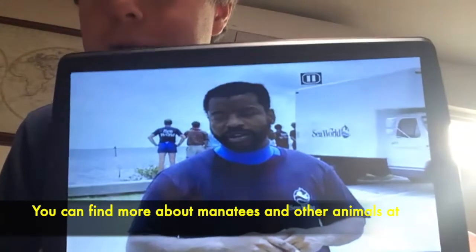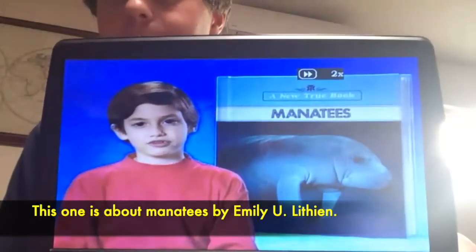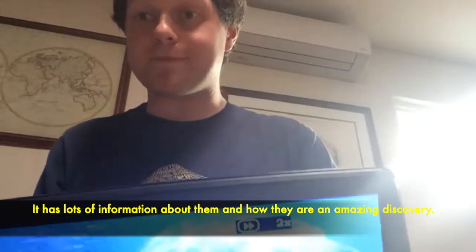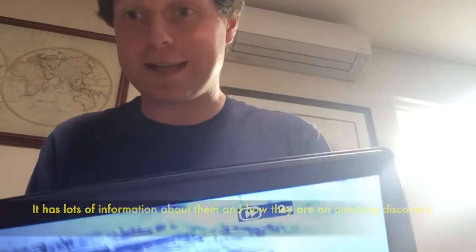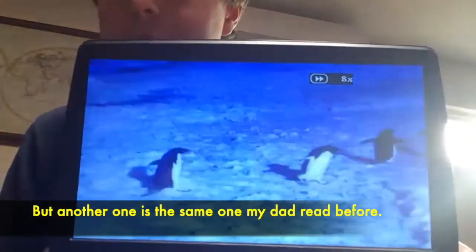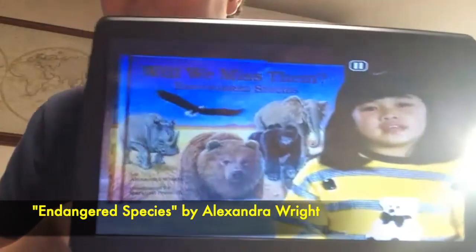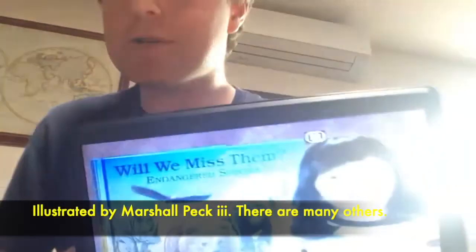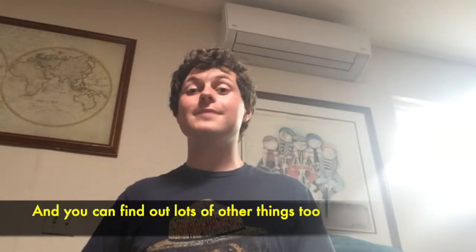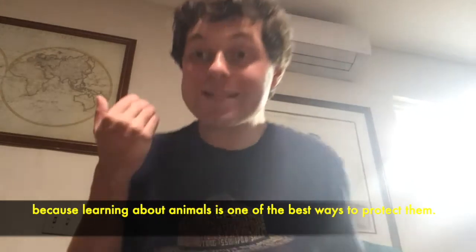You can find out more about manatees and other animals at your local library. This one is about manatees by Emily Uliptian. It has lots of information about them and how amazing they are. This one is from the 10 Things I Know books. Another one is Endangered Species by Alexander Wright, illustrated by Marshall Peck III. There are many others, and you can find out lots of other things too, because learning about animals is one of the best ways to protect them.